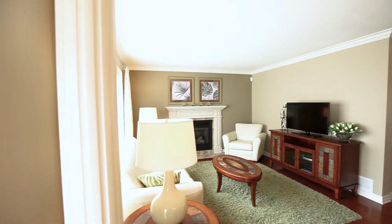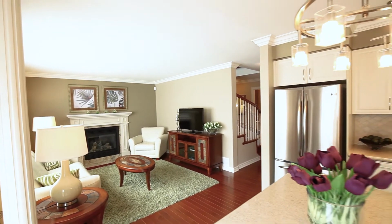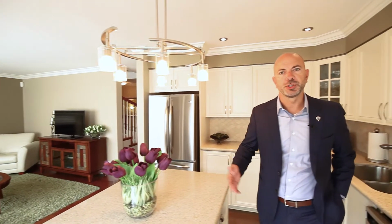Notice the tasteful decor with high-end custom finishes such as Spanish stippled ceilings and crown molding throughout. Quality hardwood and chef's kitchen, and we're just getting started.